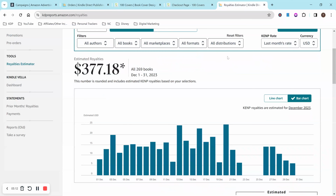Not all my books are priced the same, and I don't make the same royalties everywhere. It also depends which country as well, so that could be why that's different. And then it looks like my lowest days were around $7, aside from the days that I got 0.